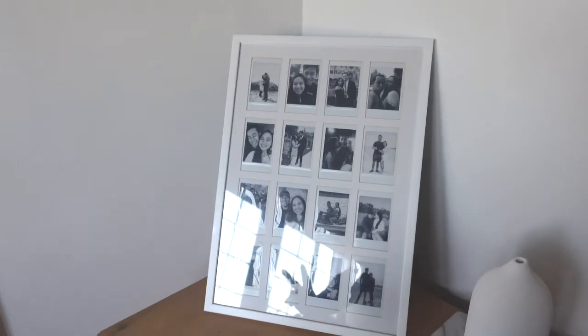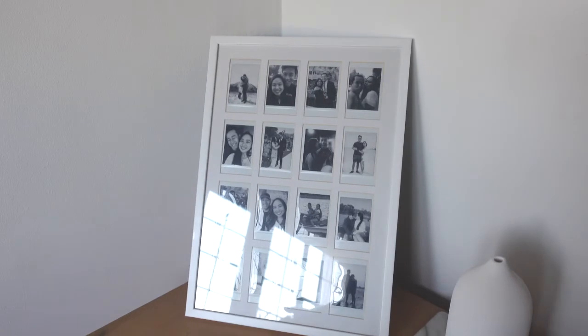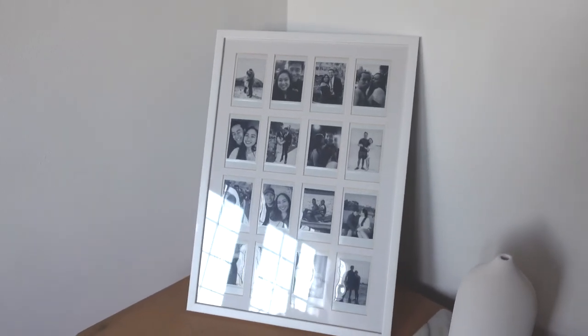Sorry about the reflection, but on the left side we have this Polaroid photo frame.